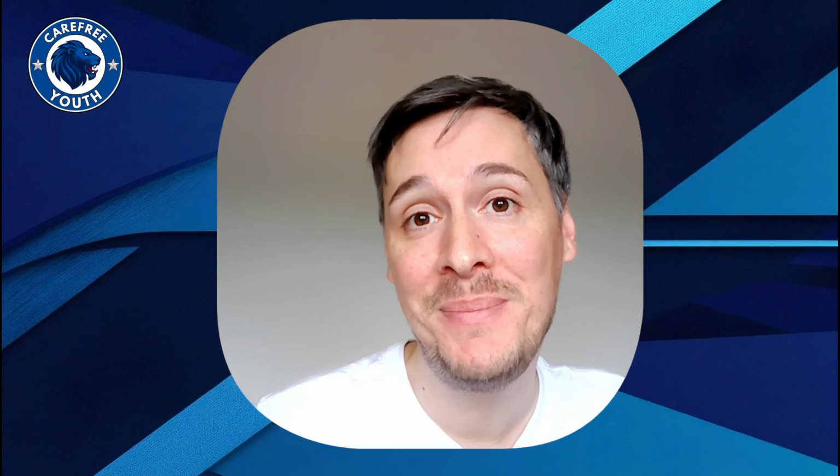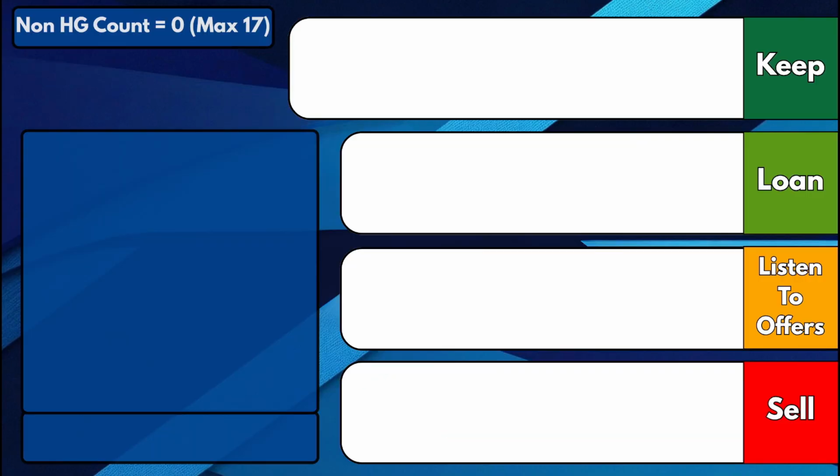Part 1, the goalkeepers. So here we have it with a keep, loan, listen to offers and sell. It's kind of self-explanatory what them sections will be, so I'm not going to delve into that. But we've got in the top left a non-homegrown count, and we've got a maximum of 17 that we can use in Europe. I'm going to do it for Europe because Premier League rules are a bit more relaxed, so it's not much of a worry.